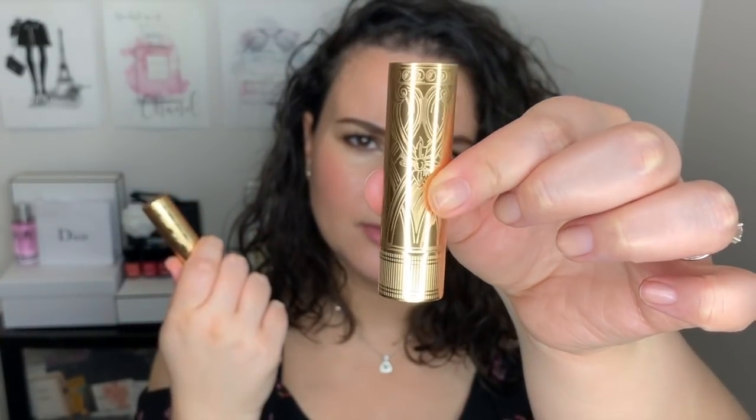But then these, like, it looks like Art Deco. It makes me think of The Great Gatsby. It's beautiful. It's wonderful. It's stunning. The packaging, you know, with the price that we pay, the packaging better be nice. And these retail at 48 Canadian plus tax, which is basically the same price as a Chanel lipstick if I'm not mistaken. So it's around that ballpark.